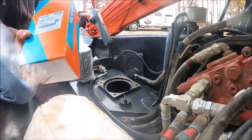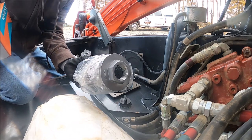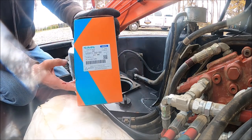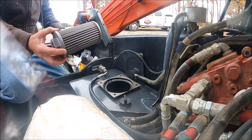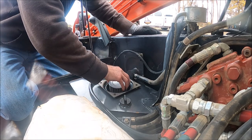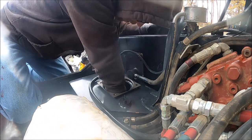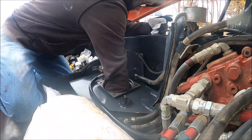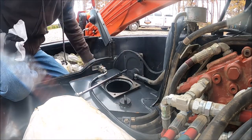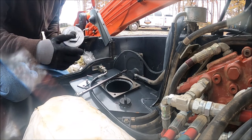Here is the two filters. So here's one. This is the one strainer that I've been straining with for the last several hours. And here is the other strainer. And this is the suction strainer. All right, strainer number two.